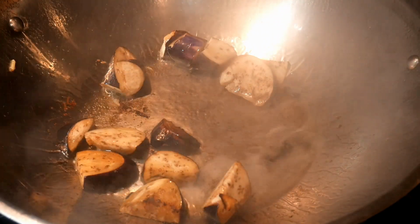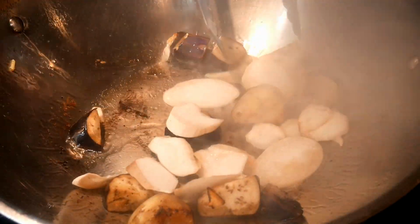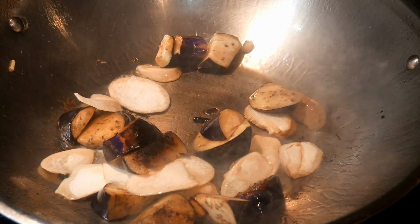Now, in this case, I'm going to fry the eggplant. There's a secret in frying the eggplant: you have to make sure that the eggplant is properly cooked and saturated with oil, because the oil will soften the texture of the eggplant.